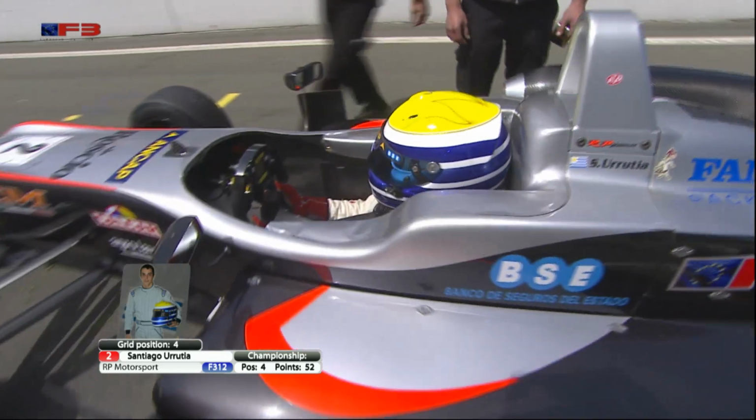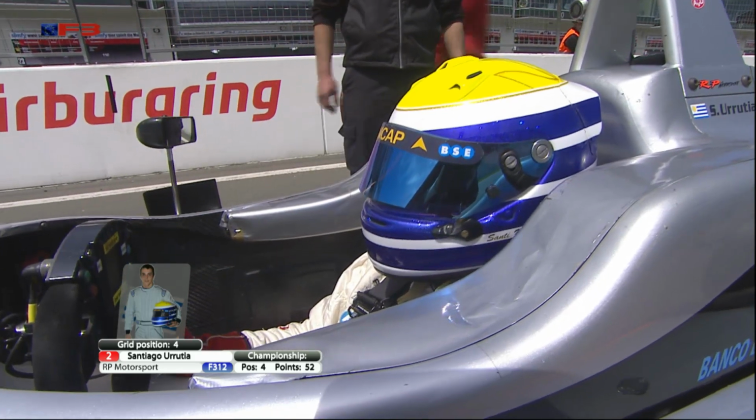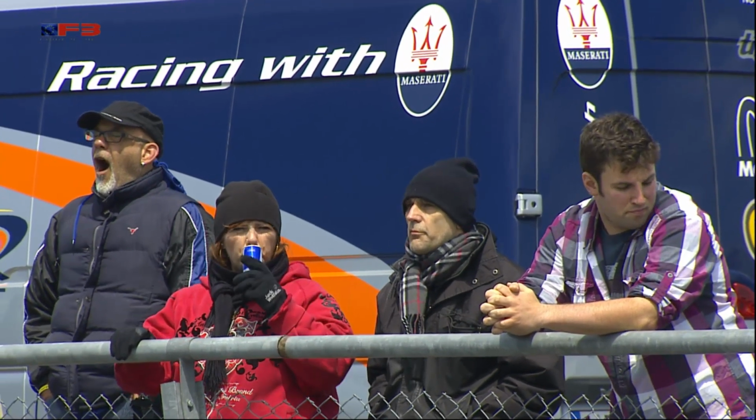4th on the grid, another race winner thus far this year. That is Santiago Urrutia, again for RP Motorsport. The Uruguayan driver was in somewhat muted form yesterday, and he would very much like to bounce back with a podium.